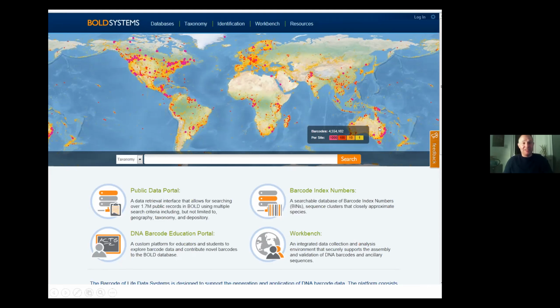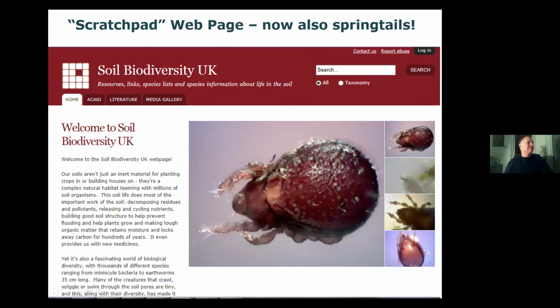Having said that, it's really important that we do keep gazing down microscopes, because that way we discover more about the ecology of the species, and actually you can't popularize a barcode either. You actually have to show people the creatures themselves.